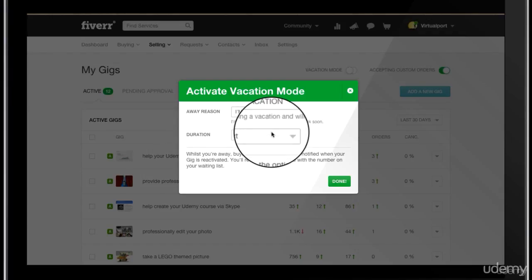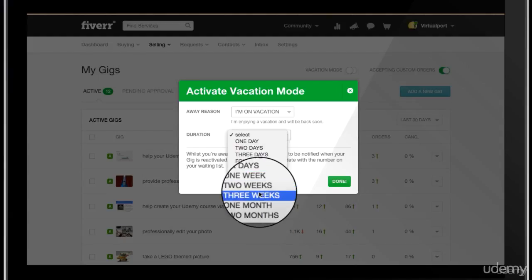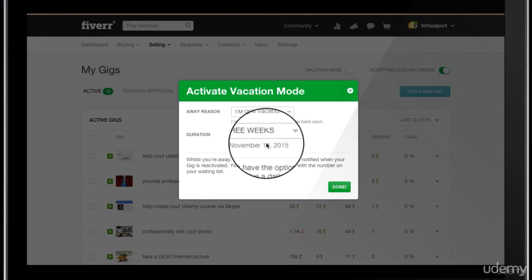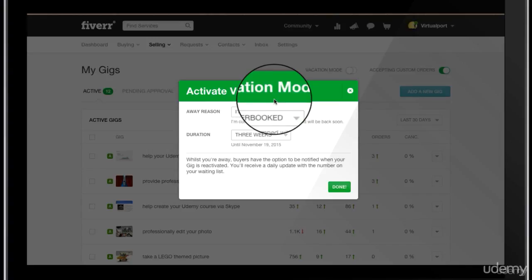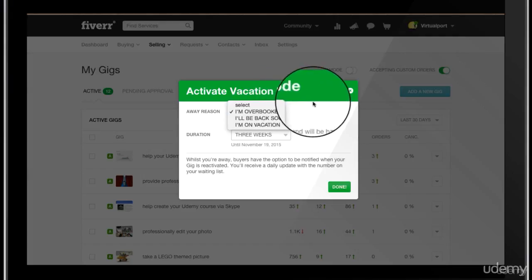And then when you select the one you want, all you have to do is select for how long you want your vacation to actually last. So if you're going away for 3 weeks to Hawaii, that's definitely what you should be doing. You'll be putting that you are on vacation, and this is something that the buyers are going to see as well, and you can tell them what you're actually doing. So if you're overbooked, you can tell them that as well, so now they know that you've been swamped with orders and you're Mr. Popular, and they might actually want to put more orders with you as soon as you remove this particular feature from your gigs.